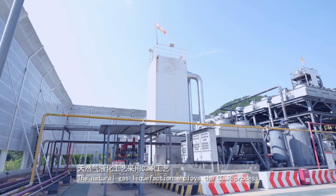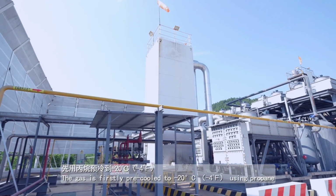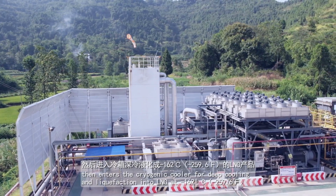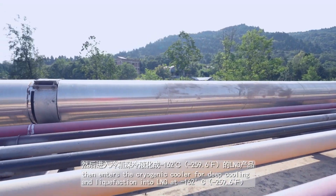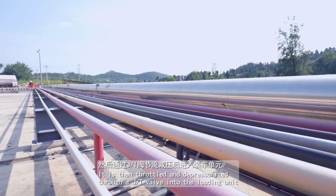The natural gas liquefaction employs the C3MR process. The gas is firstly pre-cooled to -20 degrees Celsius using propane, then enters the cryogenic cooler for deep cooling and liquefaction into LNG at -162 degrees Celsius. It is then throttled and depressurized through a JT valve into the loading unit.